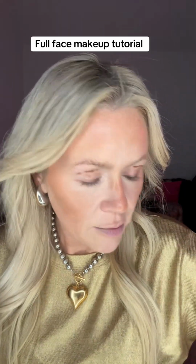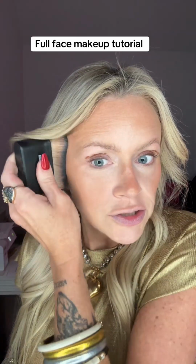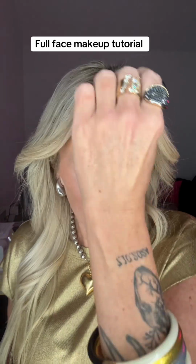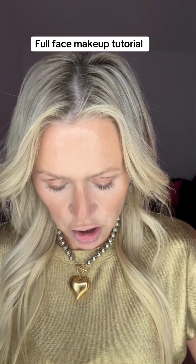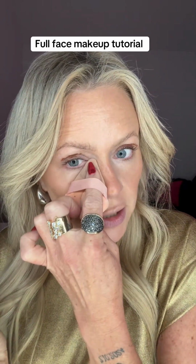And then I like to take my Siren brush, but you could do this with any large brush, and just kind of go over everything, melding it all together so that it doesn't look like it's all separated. There we go. And now we're going to set with our setting powder. The setting powder is a 3-gram little jar, and I put a little bit on one of these finger puffs, and I go right into the corner.